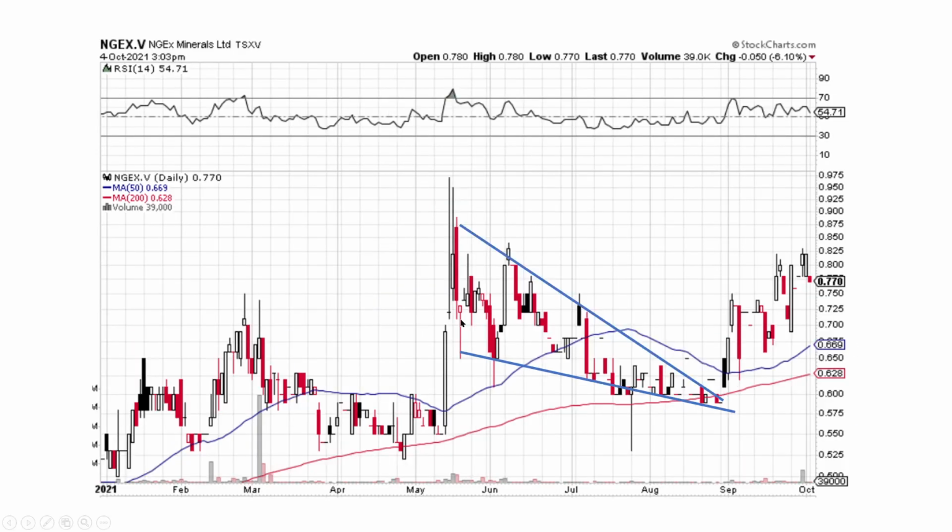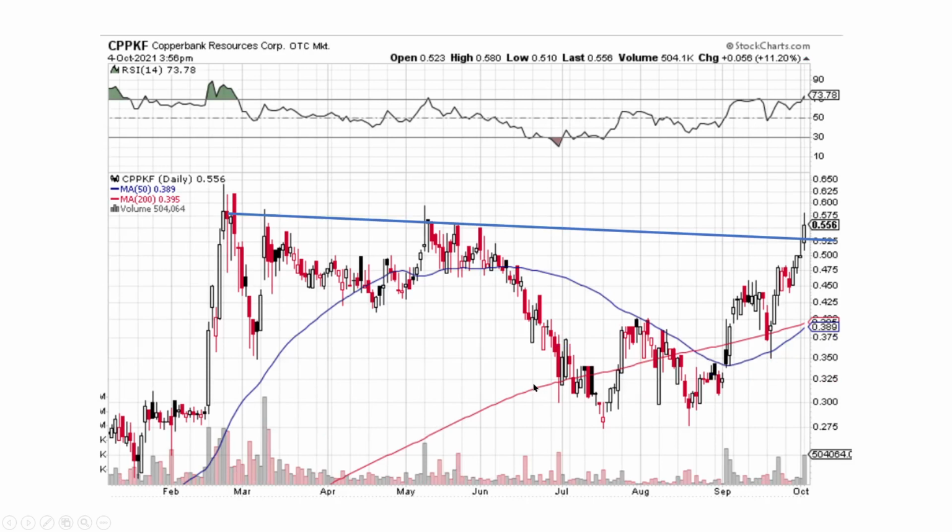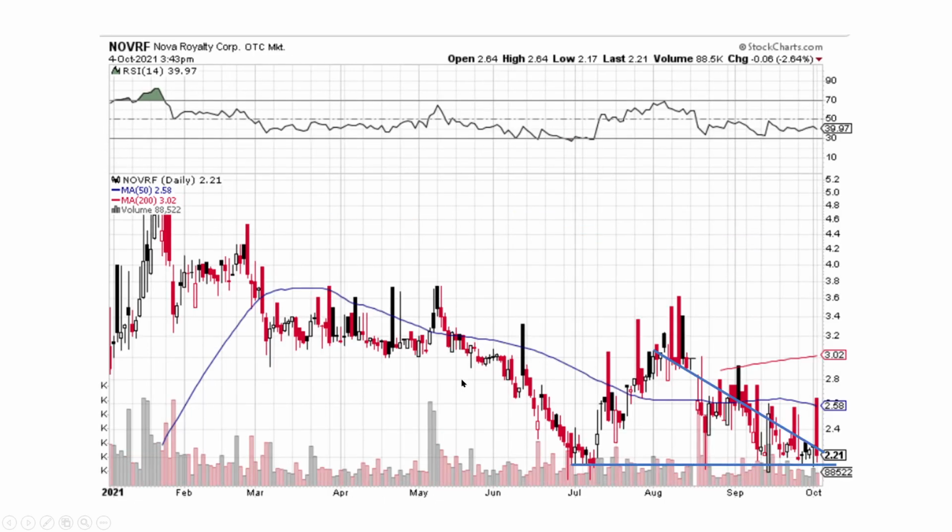NGX Minerals broke its descending wedge pattern to the upside. This is more of a copper exploration project play. So this one looks good. Copper Bank Resources looks like it's putting in a break to the upside, so that looks good as well. Some good volume on this break. And then Nova Royalty, it looks like it's coming up to some point here. It's wanting to try to break up, but we keep encountering sellers. I've been buying Nova Royalty down here. I've been cost averaging in.